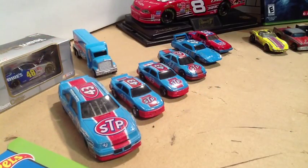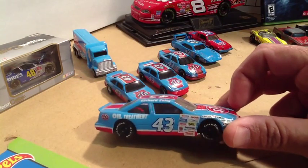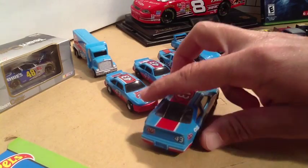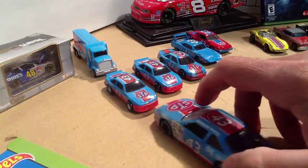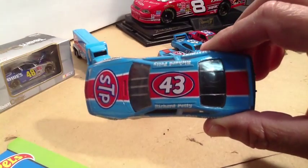Alright guys, first up is an eBay purchase I picked up while I was on vacation. I was bored. It was a 6-car Petty set, mostly Racing Champions. The first one right here is a 1/43 scale, I believe, and it's in really nice condition. I believe this came out in 1991 or so, right as the King was getting ready to do his farewell tour.